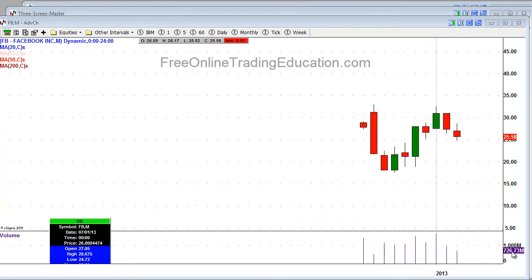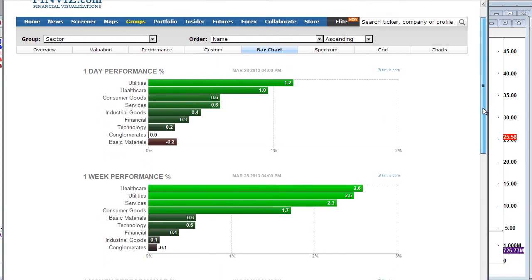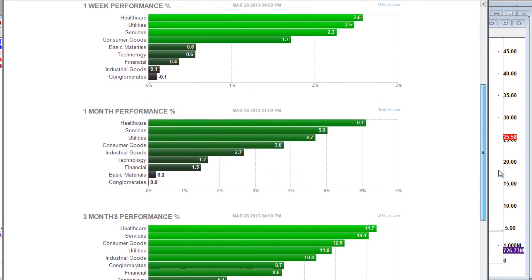And let's look at groupings. We're at finviz.com. Come down here. Let's look for the week. Who did the best? You had healthcare and utilities. What is not bullish about this is healthcare and utilities are big time defensive type sectors. They led the charge this week. Financials were in the bottom of the heap.